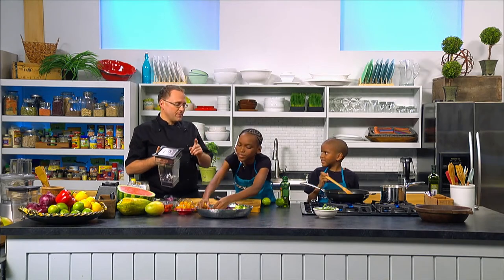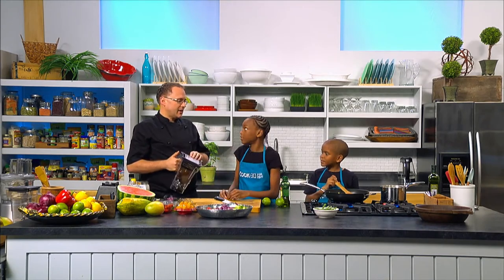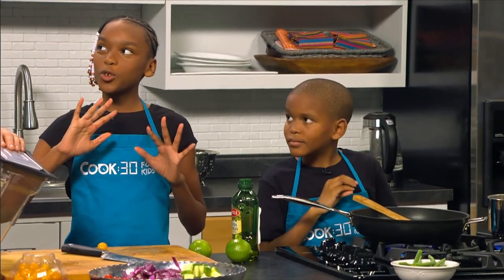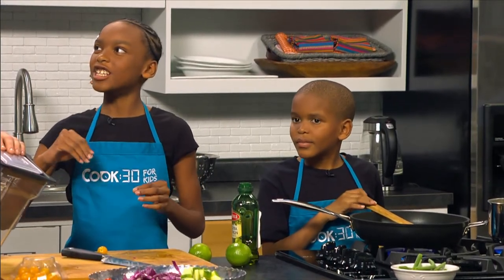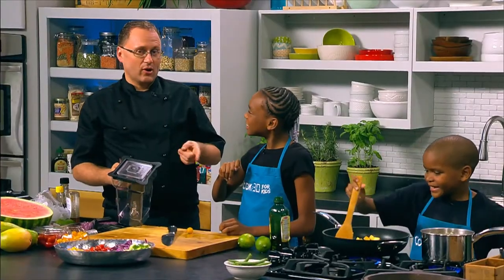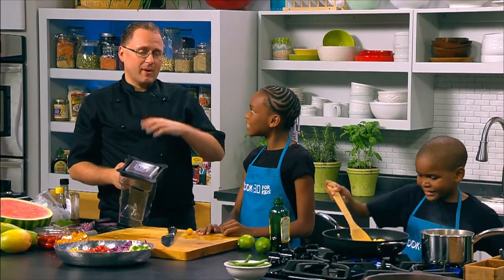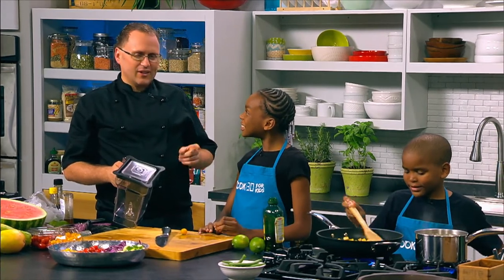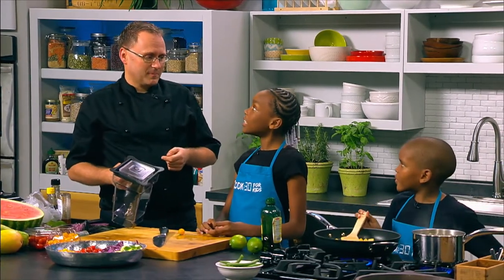Now, question for you. What is the difference between satay and sauté? Do you know? For sautéing, you put some oil in the pan and you put the vegetables in? That's right. So sauté is where you make things soft. And satay is a sauce. It's generally a peanut sauce.